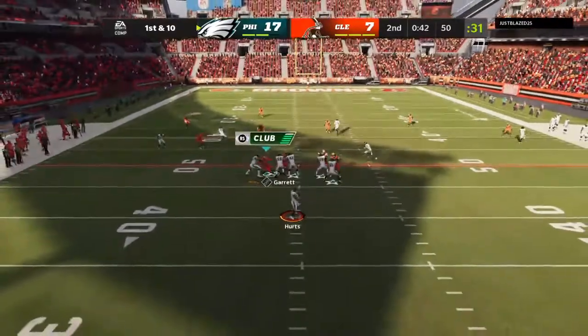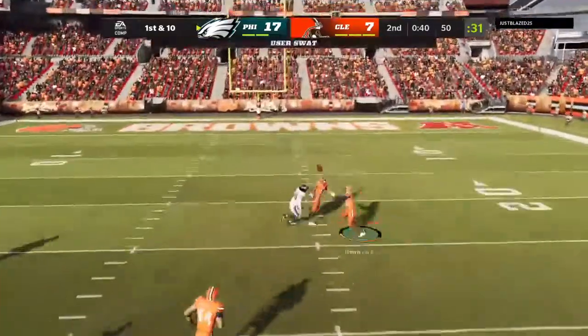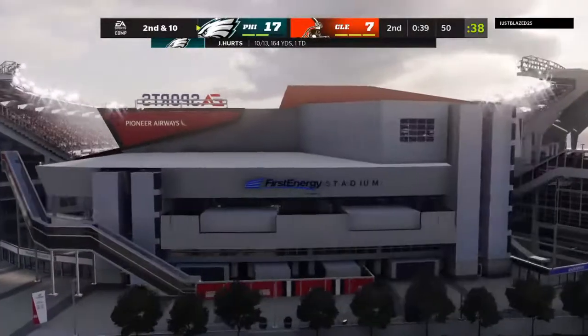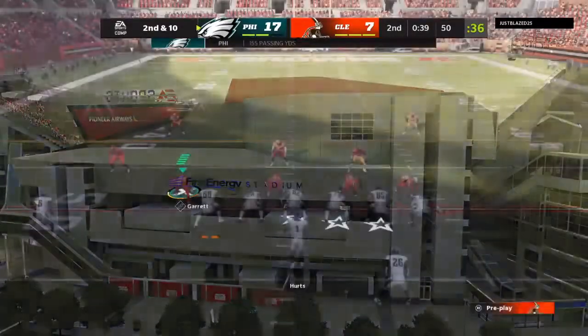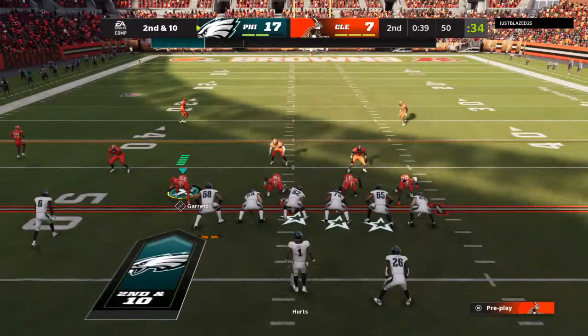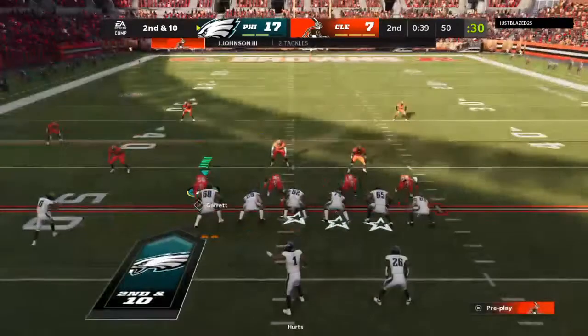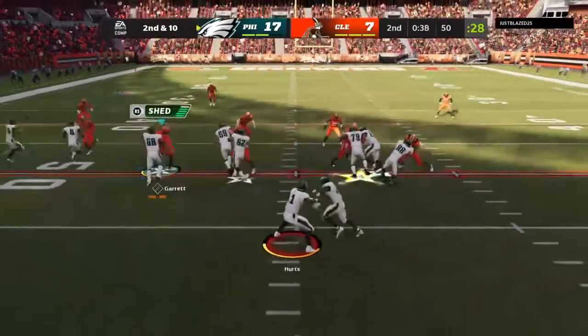From the midfield stripe, they'll look to throw. And he knocks the ball away, and it falls incomplete. I like the thought process there. They connected on a big play, and sometimes you find the defense vulnerable. So they went for the bigger shot, went for it all on that one. This time, they were ready for it.